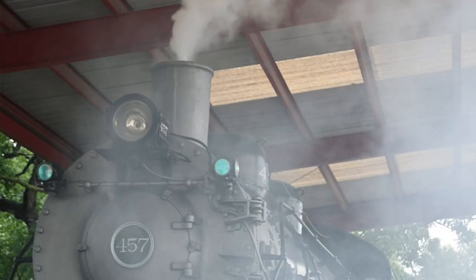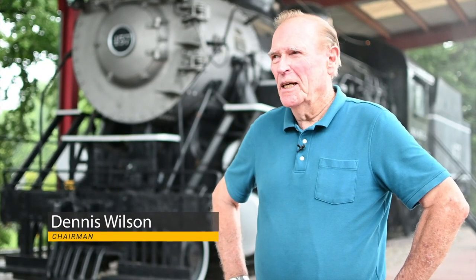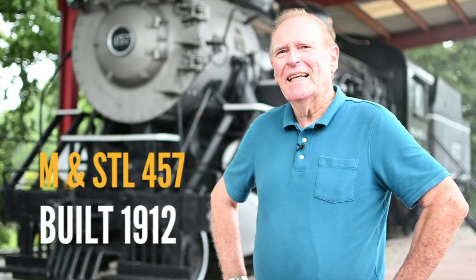Welcome to the Rotary Cannonball. This is really an outstanding exhibit, and it's something that individuals can travel from all over to visit. What you're looking at is an old engine, the Evan St. L 457. It was built in 1912, the same year the Titanic sank.